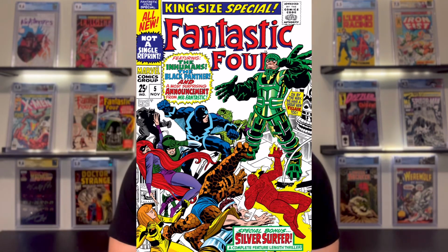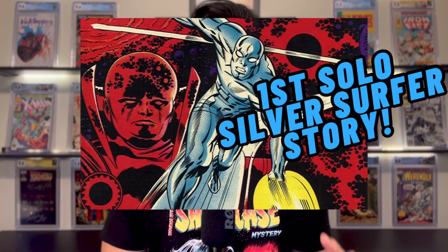So number 5 on this list is Fantastic Four Annual number 5. This book right here was printed in 1967. It's got the iconic Jack Kirby cover art and interiors. It's got multiple stories on the interior, but the one that goes often underlooked and never spoken about is the first ever solo Silver Surfer story.